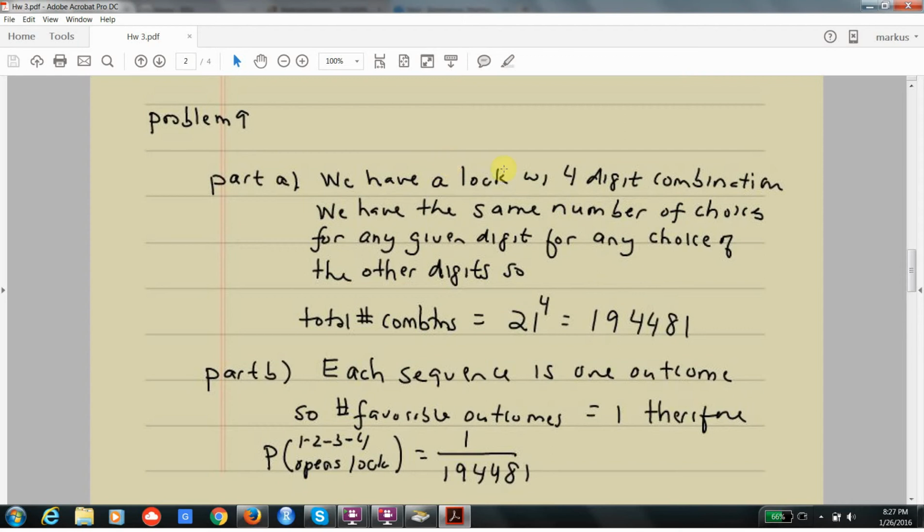Now we know that each sequence of those 4 digits is going to be one outcome, okay? And so we're looking at the probability that the specific combination 1, 2, 3, 4 opens the lock. Now, when we're talking about the probability of an event, we're assuming that it happened. It's really important to understand that, okay? And so since it happened, how many ways could it happen? Well, there's only one favorable outcome, right? It can only happen with the one outcome, 1, 2, 3, 4.